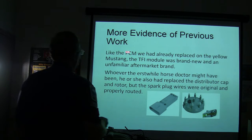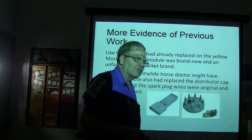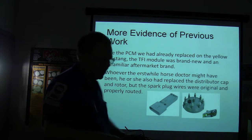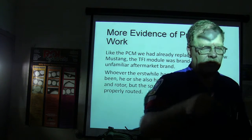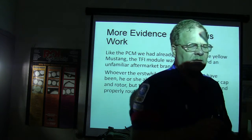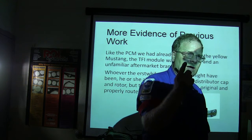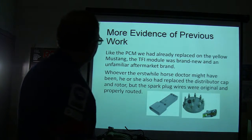All right, so the PCM we had already replaced. The TFI module was brand new, and it was an unfamiliar brand, one that I hadn't seen before. Whoever this might have been, they also had replaced the distributor cap and the rotor, but the spark plug wires were original, and they were routed like factory. You can tell the spark plug wires are original because they have numbers on them: 1, 2, 3, 4, 5, 6, 7, 8. That's going to run in the length of the wire. If you buy replacement wires, you won't find one, even from the dealer, that's got the numbers on them that tell where they're supposed to go. You see, those are factory. Also, if you see spark plugs, typically they have a paint spot on top of them. On some makes, that means it's the original spark plug. One way or another, that was a different one.